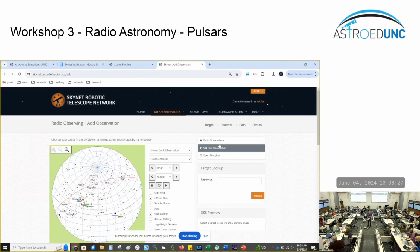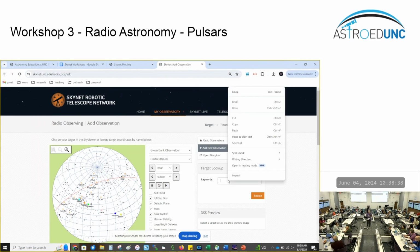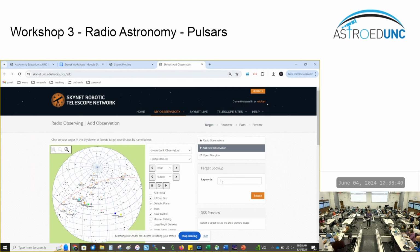Add new observation. You'll see the same kind of page that you normally would when you start an optical observation, but the features are just a little different. Now, there's a built-in pulsar catalog in this system. So the first thing you're going to want to do is preface every target with the letters PSR. That way it looks into the catalog, the pulsar catalog that's built into the system.